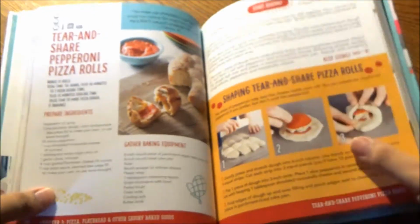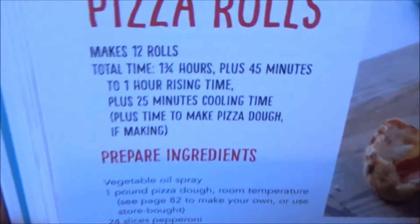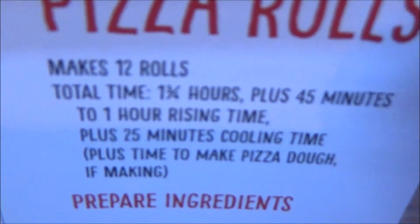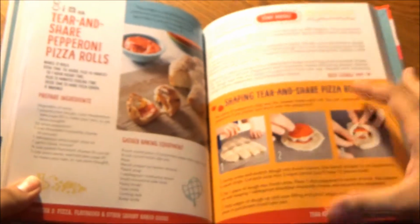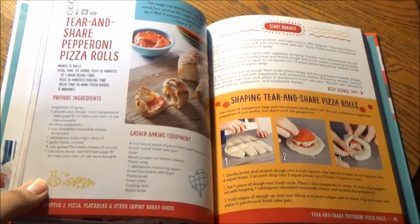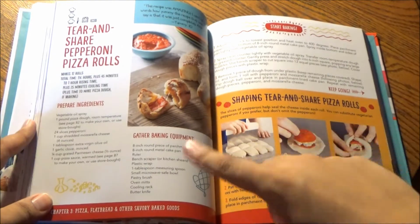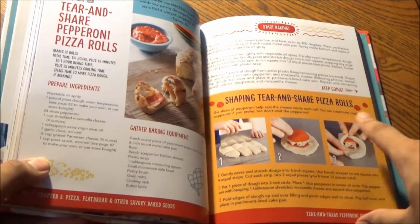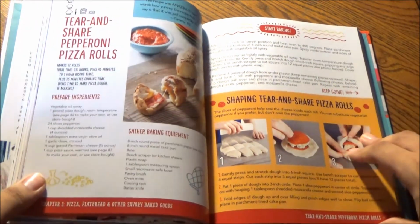Well, each recipe gives you the stats on time, how much time it will take to prep, how much time it will take to cook, and if need be, to rest. A list of ingredients and equipment you'll be needing as well. Plus, some give you step-by-step instructions for certain components in assembling the recipe. Like this, shaping Terran Sarah pizza rolls.